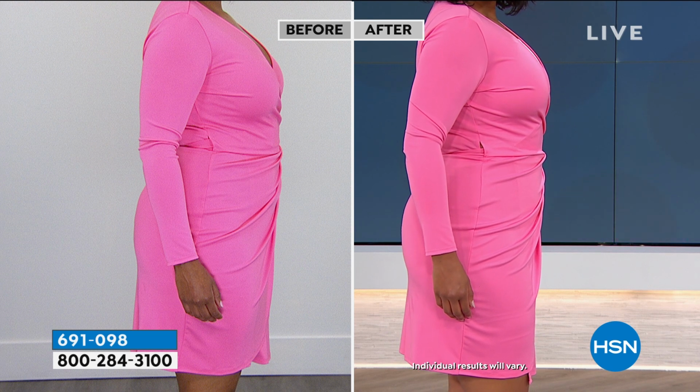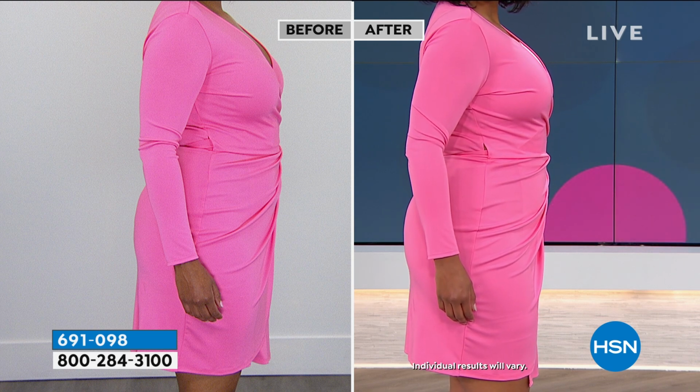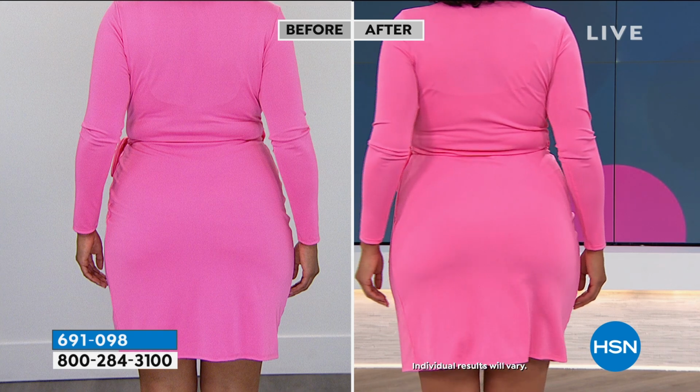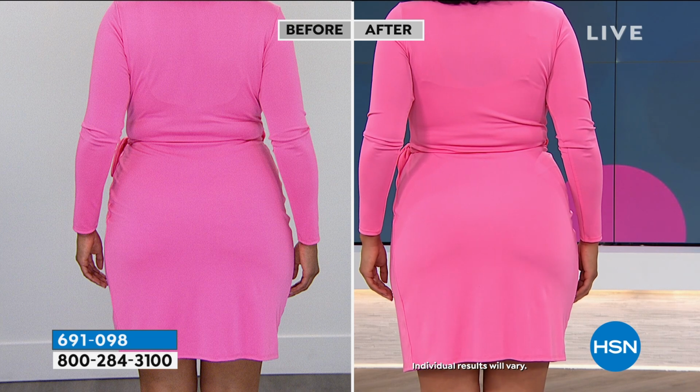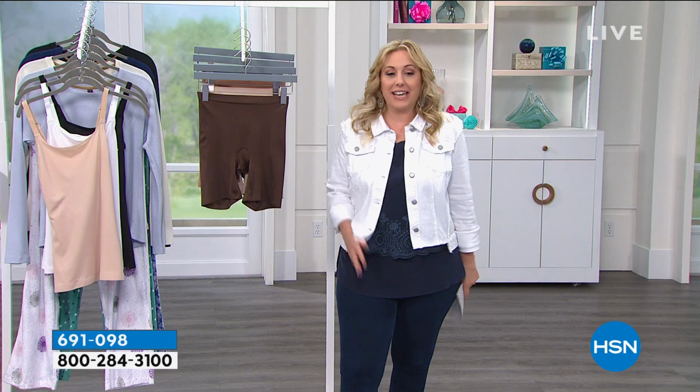I'm going with the medium on this one. I like a little bit more of a generous fit, especially with my undergarments. I like to feel more comfortable. I do as well, especially when I'm getting a garment like this. I usually tend to size up because I like to have it not be shapewear. I just like it to be smoothing.